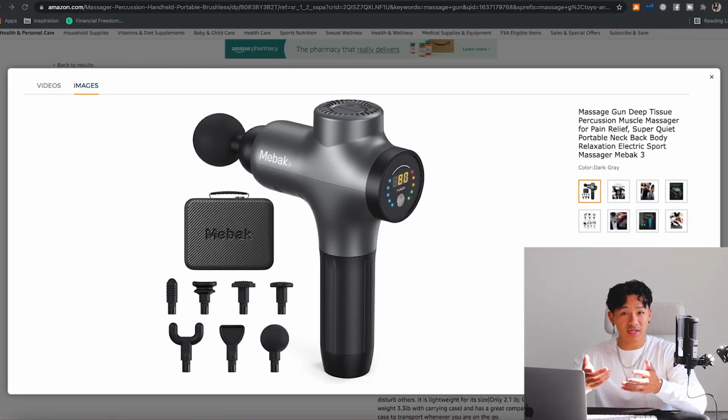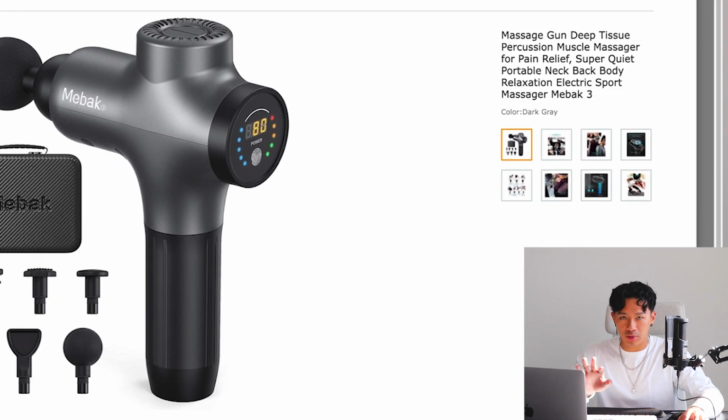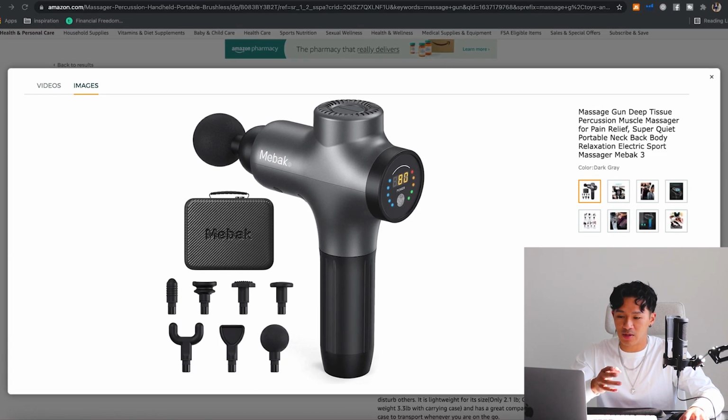And I'm gonna go into my computer and kind of show some examples as well. All right, so here's an example of product photography that we really want to aim for. What we have here is a massage gun. We have 8 images here, but we just need 7. And we're gonna go through examples of the main image, the infographics, and also the lifestyle photo.